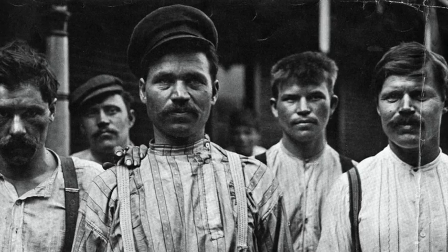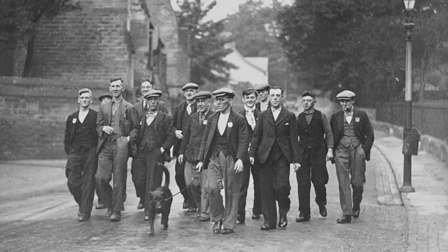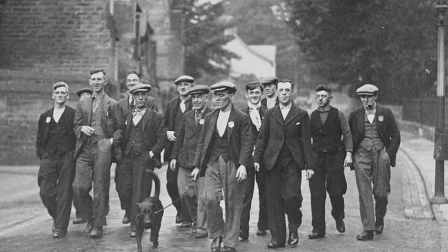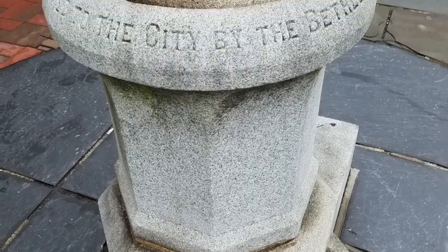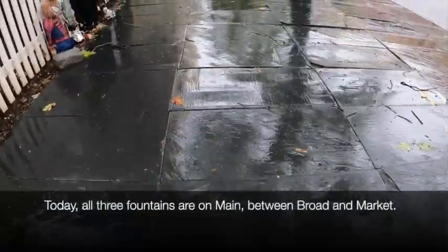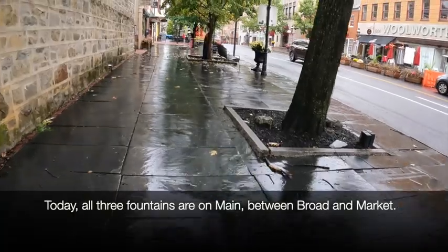When the Redevelopment Authority began to clear the property for the city center, this fountain was moved to 2nd Avenue and West Broad, where it remained until the 1970s. Today, the Temperance Fountain is located at the southeast corner of Broad and Main.